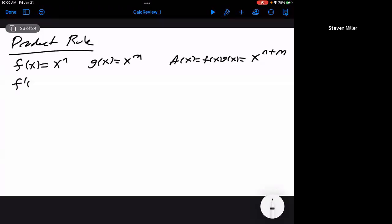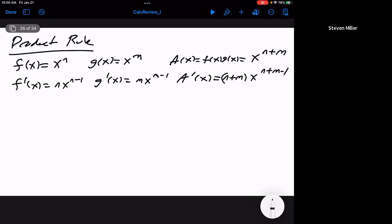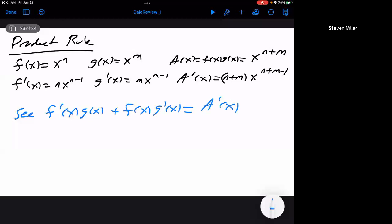So I know f prime of x is just n x to the n minus 1. G prime of x is m x to the m minus 1. A prime of x is (n plus m) x to the n plus m minus 1. And so now my question is, looking at f prime, g prime, is there a way to combine them to get a prime of x? And after a little bit of inspection, you see that f prime of x g of x plus f of x g prime of x is a prime of x.